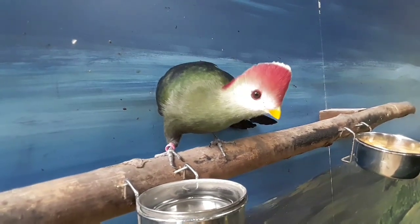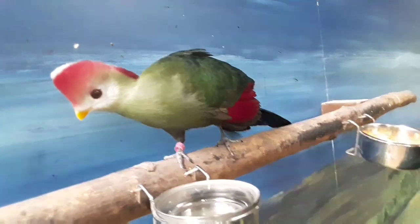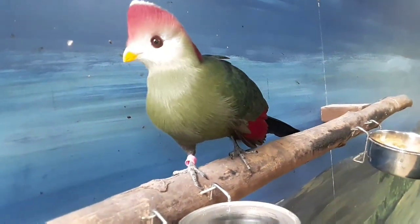Now here you can see that her crest can raise up. She can raise it, and there we see the beautiful red feathers underneath. So this is because I had it on selfie mode.